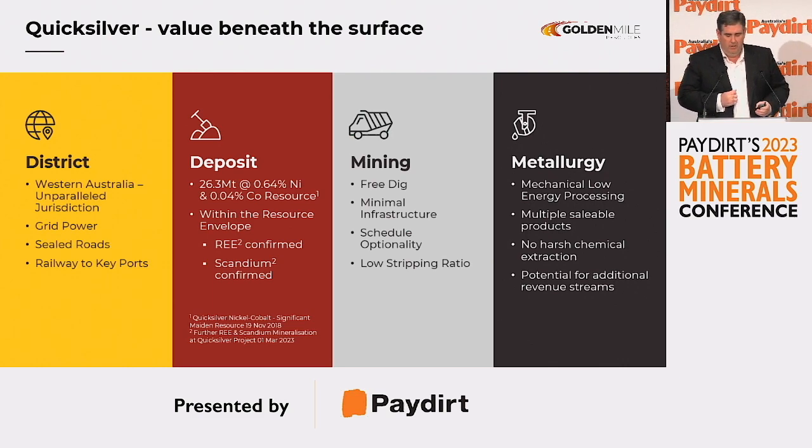Recently, the addition of rare earth elements and scandium mineralisation within its footprint has also been confirmed. The metallurgical test work to date has demonstrated a potential pathway to production for the resource. The pathway is mechanical and low energy, and only requires degrees of screening, scrubbing, regrind and magnetic separation to generate multiple saleable products. We do not need harsh chemical processes.